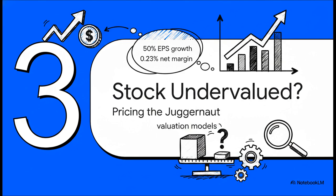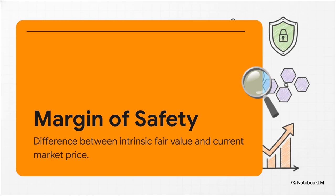Which brings us to part 3. Is the stock undervalued? How exactly do we price this juggernaut? How is the market supposed to value a company with $143 billion in sales but a 0.23% margin? To figure that out, we need to quickly define a core concept: margin of safety. Think of this as your investor's buffer. It's simply the difference between what a company is intrinsically worth, based on cash flow, and the price it currently trades at. Basically, the larger the gap, the better the deal.